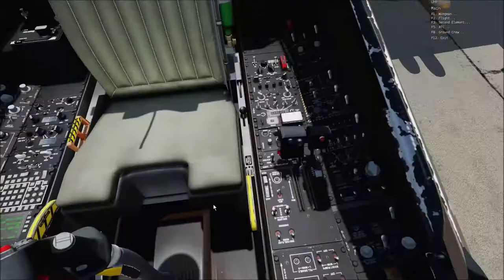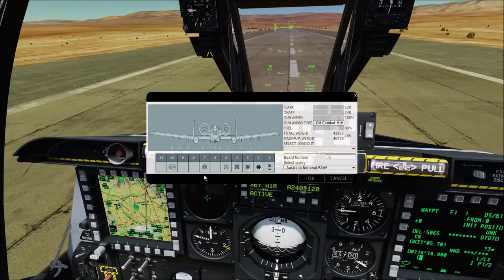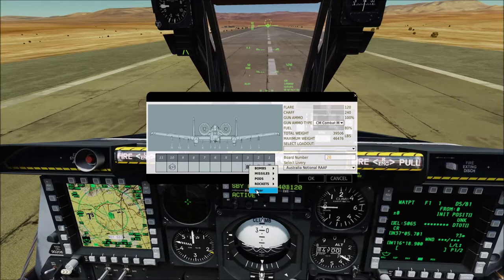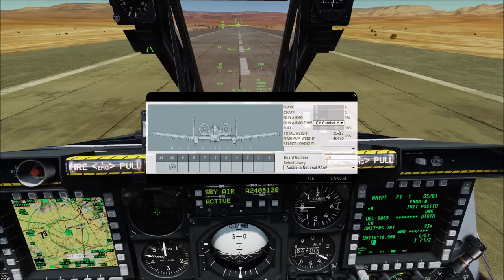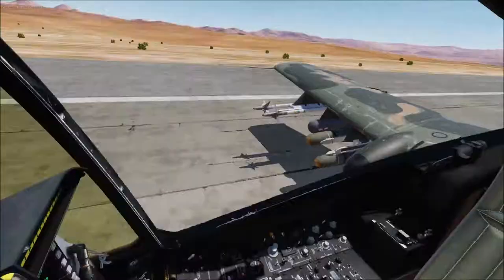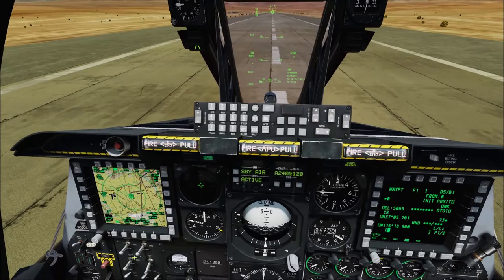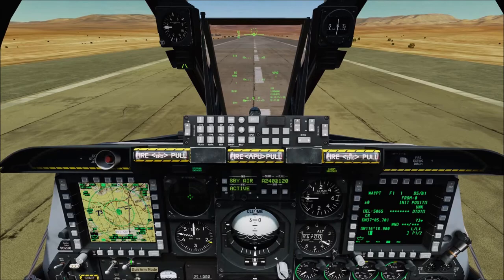Okay, let's clean things up a bit. Request refueling. Request rearming. Am I not going to get any service? Alright, well. Clean up the runway yourself. Alright, let's go.